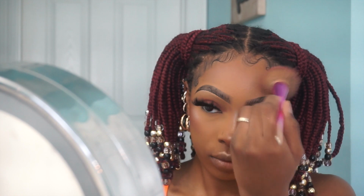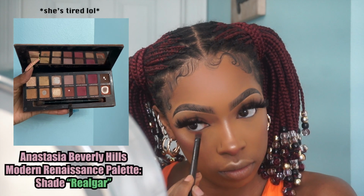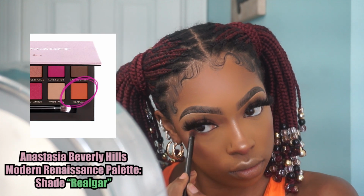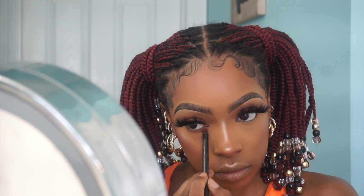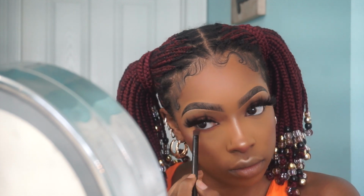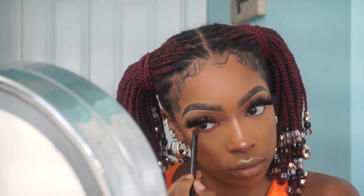So now I'm just going in with a big fluffy brush and dusting off the excess powder and highlight too. And then I'm gonna go in and basically just finish my eye makeup. So first I'm going in with this orange shade from the Modern Renaissance palette and just blending that in. And then I'm going back in with this orange brown smoky color from the Nubia's Place palette and just smoking that bottom lash line out.